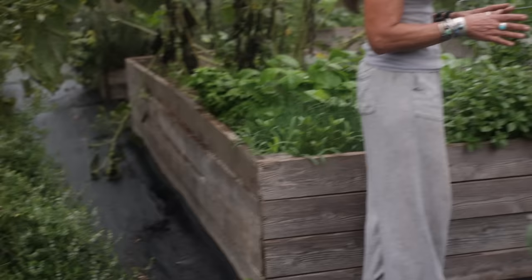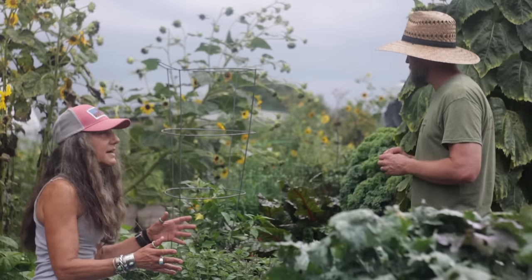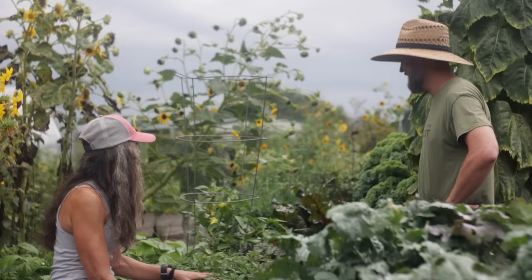What I love about the higher raised beds is that I can sit here with my little rake, weed and all that, and this is wonderful. I can garden even if it's hot in the middle of the day. I have no problem coming out here. I just love it. So these are just a win for me. Yeah, it's very comfortable.